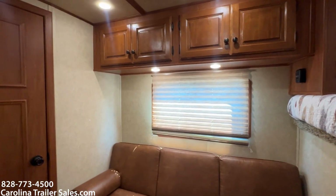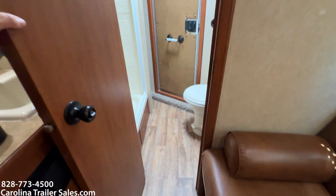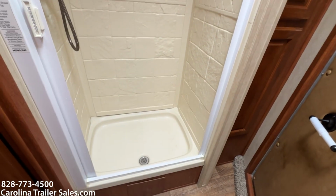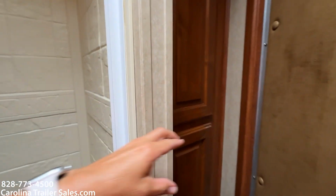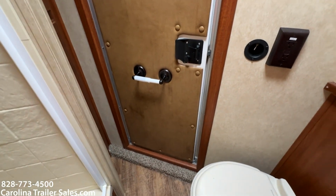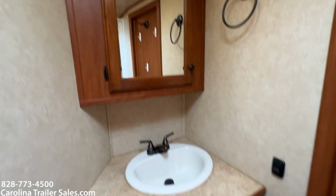This particular trailer has an actual door to the bathroom. Like I said, the bathroom's a great size. It's got a squared off shower. It's got 2 cabinets here in the corner for storage that have lights that light up, with a hanging bar. Walk-through door. Sink and vanity.